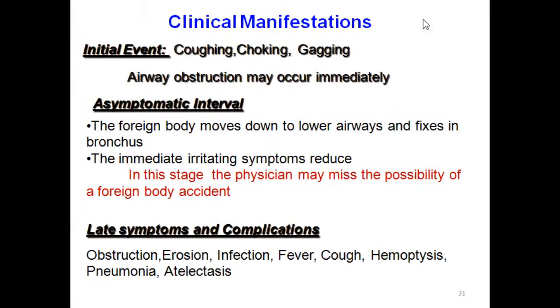What are the clinical manifestations of this situation? The initial event: coughing, choking, gagging, airway obstruction may occur immediately. So if after an episode of inhaling a foreign body a child is coughing, it may be a good prognostic sign, because it means that this foreign body passed through the vocal cords to the trachea or to the bronchus. Of course, it's also a very bad situation, but if the foreign body is localized here, usually you have a proper period of time to take some actions.